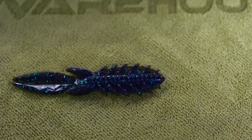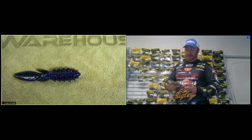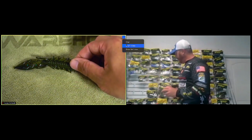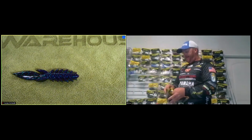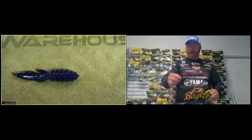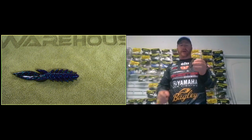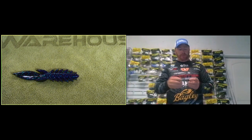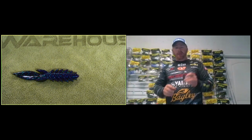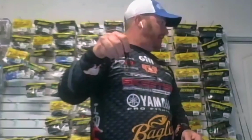The color selection is going to be phenomenal. From the black shadow, the green pumpkin that they have, they also have it in the sun gill. They're going to have it in tilapia, which is becoming one of my favorite colors. This tilapia color we're going to have, it's phenomenal. But there's so many different ways to use this bait. And I've done it a lot this year. I did some stuff out on the water with social media. Not only punching, but I've had some phenomenal days threading that whole bait onto my jig as a jig trailer. And then you got the back half of it hanging out.